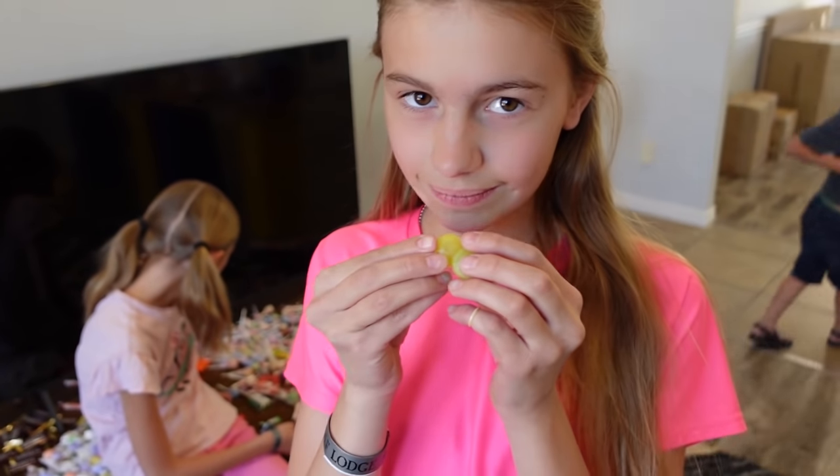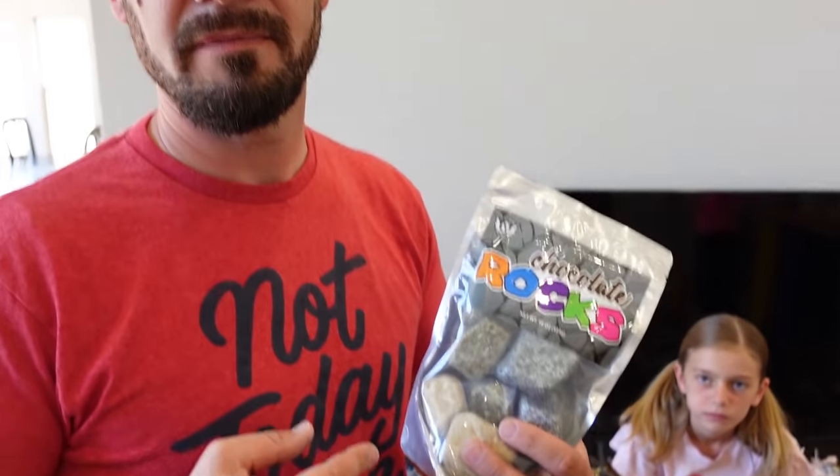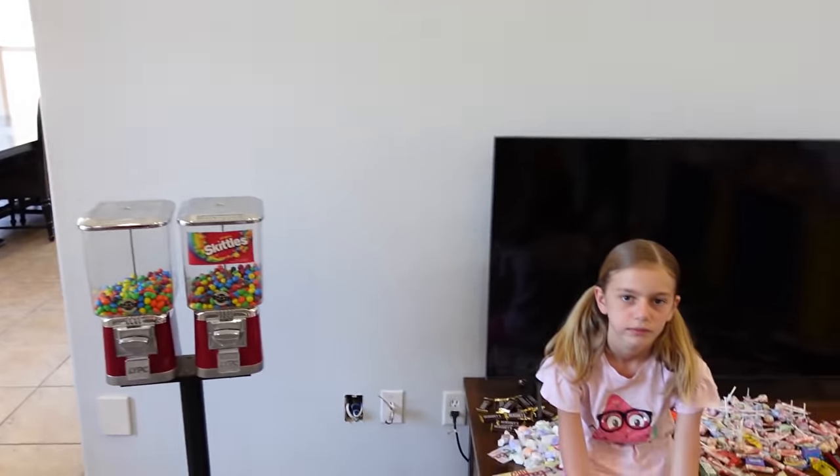Three, two, one, go. She's putting it in her cheek. She's holding her fist really tight. Ow, my tongue. It's sour. You did it though. You just have to keep it in until the sour goes away. Anyone else? I still have three candies left in my five candies that I won. How many is this gonna take to get one of these rocks? You're gonna get one because that's a challenge. Yes, I will do the challenge.